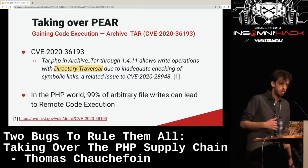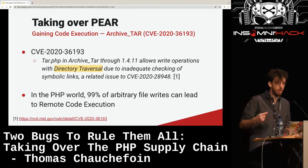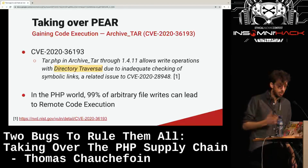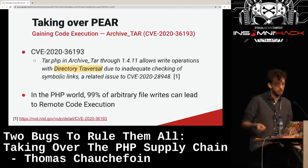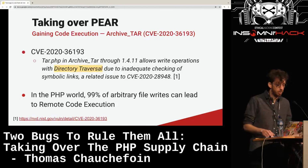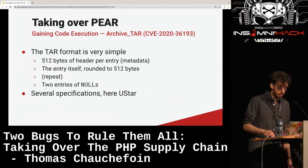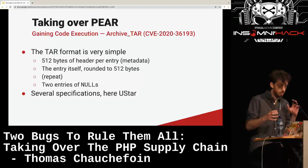And in the PHP world, being able to write a script outside of the main directory is enough to gain code execution 99% of the time, because you can just write a new script under the web root. And 99% of the time, there is no permission check or hardening preventing you from doing it. So we just looked at the patch, and I will show you the patch and give you some glimpse of how the tar format works.